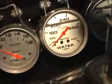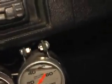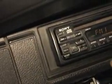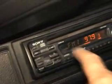Down below here we have a Sony in-dash CD unit. Probably not factory. We have a voltmeter. We have a water temp gauge. We have an oil pressure gauge. It's a B&M silver handled shifter, competition kind of thing. Now let's see if this CD player does something. Let's kick the key on a notch. There we go. I'd say that's a big yes. Just for grins, let's kick the key one more notch.